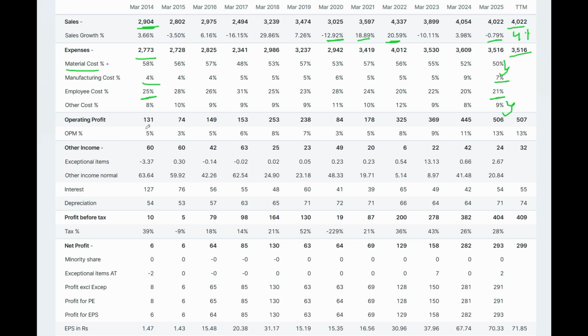Operating profit climbed impressively from 131 crores to 507 crores. Operating profit margin jumped from just 5% a decade ago to 13% now, more than doubling. This shows BEML's management focused hard on efficiency, squeezing better returns from each project.